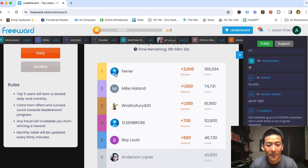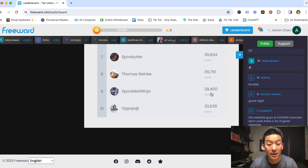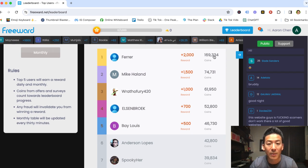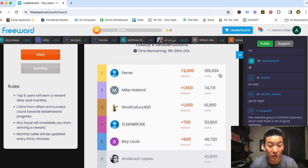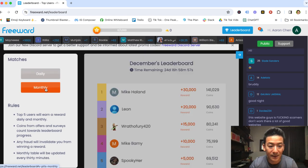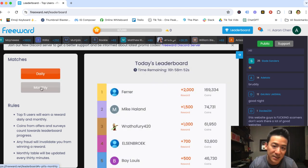So what I think they've done is they're showing you the daily in terms of ranking, right, the top 10, but I think these coins are the total amount of coins that they've made for the lifetime that they've been on the platform. It's not actually how many coins they made that particular day, okay? Because if that's the case, then Farah has made $169 today, but that's not possible on the website, because if you look at the monthly, even the monthly guys are making less than the daily guys, which doesn't make sense at all, right? So I think they did that on purpose to make it look like you're making a lot of coins, but actually you're not.